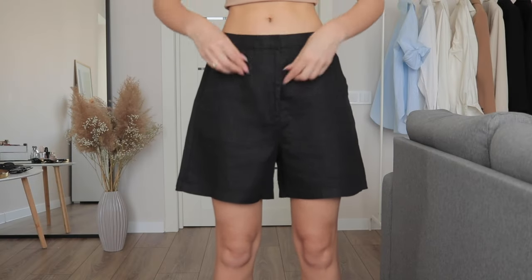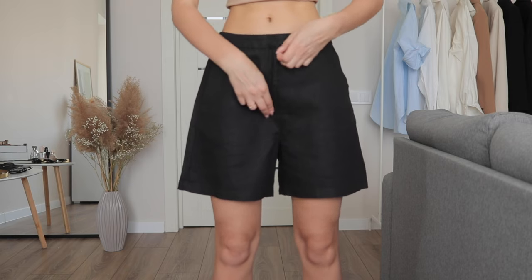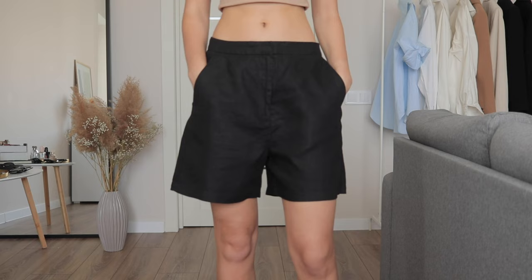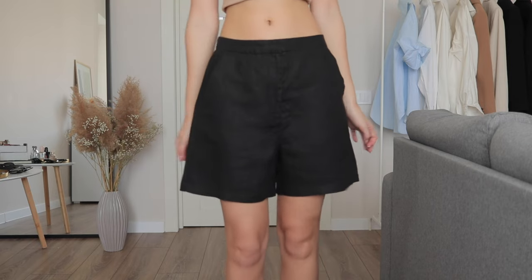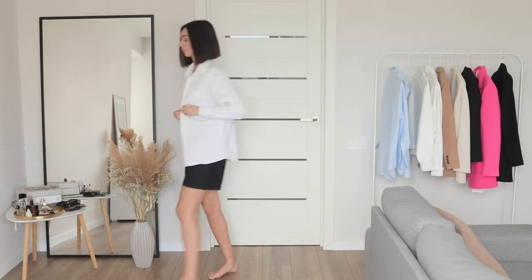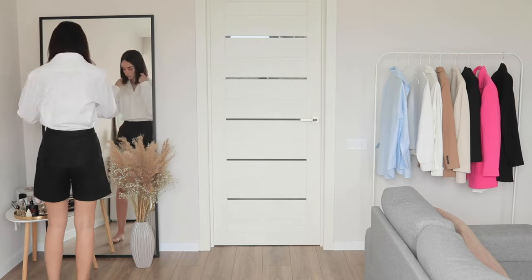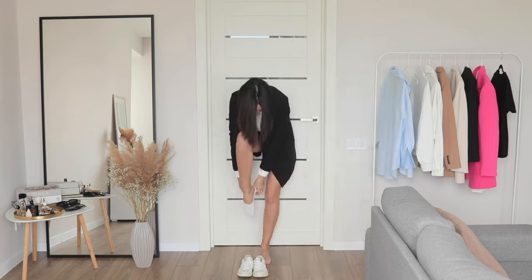Okay, first of all, I need to say that I really love these shorts. They are made from linen and have a classic cut, and that makes them versatile and sensible. I'm wearing a classic white shirt, black blazer and trainers, and I've got a formal white and black outfit.